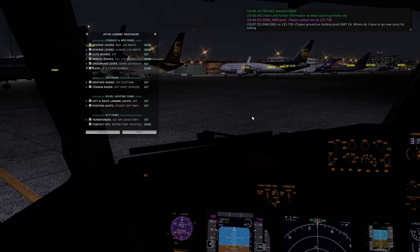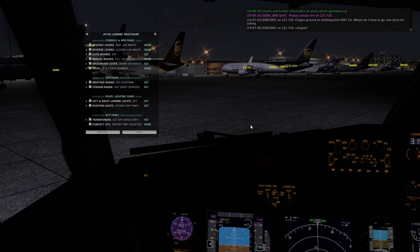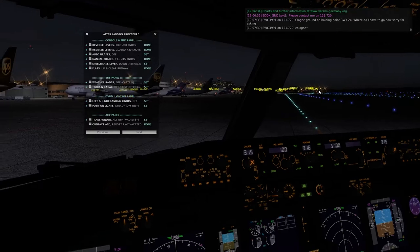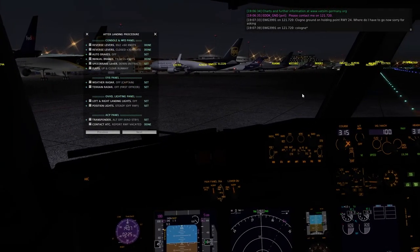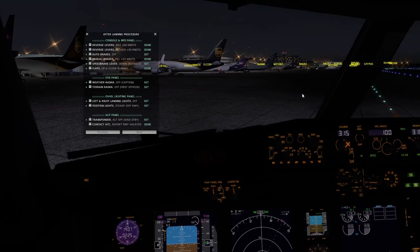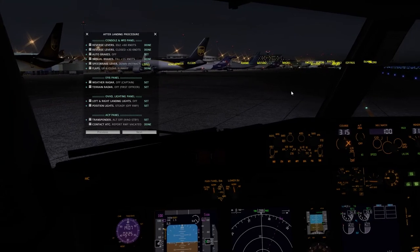Lufthansa 4 Mike Charlie, ready for taxi. Yeah, Lufthansa 4 Mike Charlie, actually give way to the runway in front, behind him, taxi to holding point runway 24 via Alpha 5, Echo, Alpha 3 Delta, hold short of runway 32 right. Give way to Ryanair, then holding point 24 via Alpha 5 Echo Alpha 3 Delta, hold short 32 right.